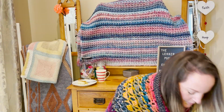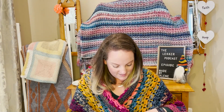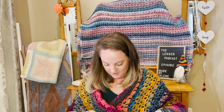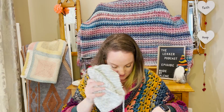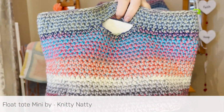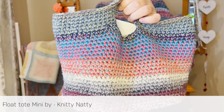Then my second WIP is another Tina pattern. Yeah, I really love her designs. And as I told you, you will see it once again. It is a beanie. This project is staying in the float tote bag from Knitty Natty. This is the 2 skein mini float tote bag.